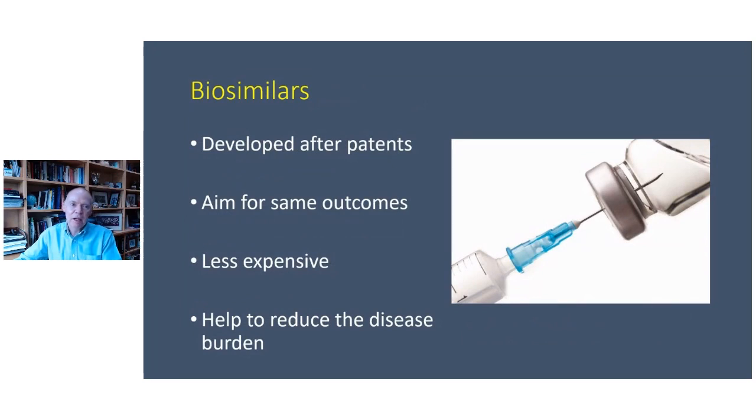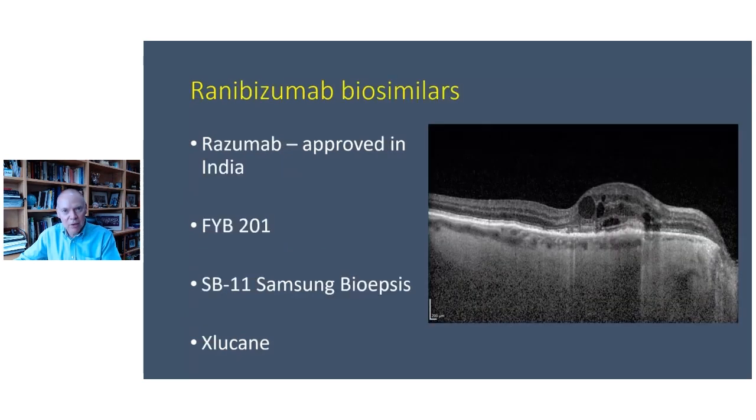The biosimilars are developed after patents expire, and the aim of a biosimilar is to be a similar molecule which aims for the same outcome as the one that you're mimicking. They're less expensive, and the idea of that is that allows it to be available to a larger number of people and then reduce the disease burden overall for a nation. It doesn't necessarily aim to get a better outcome for the individual.